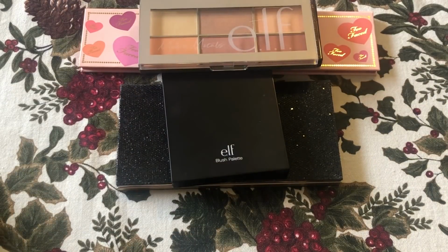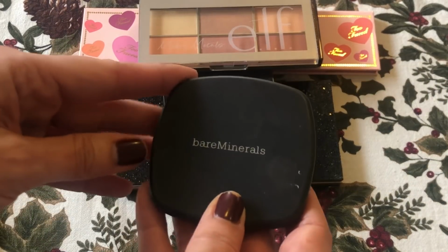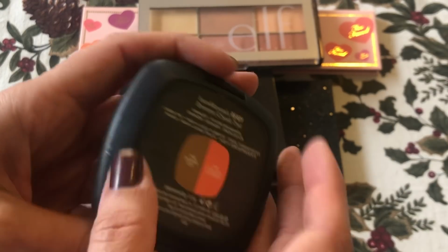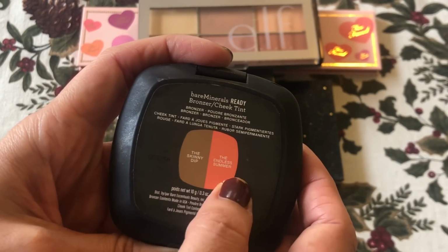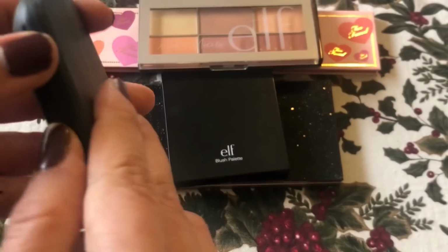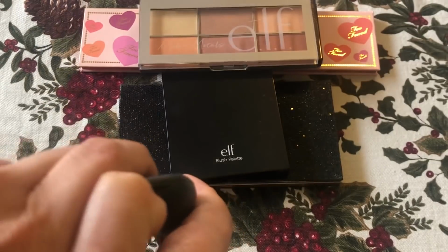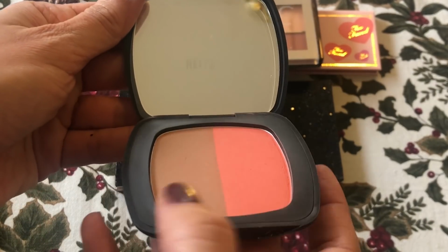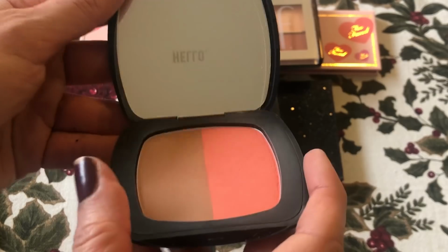Then I have 2 dual pans. This is from Bare Minerals. This is the bronzer and cheek tint. One is the color Skinny Dip and the other one is Endless Summer. I have a full size of the Skinny Dip shade. It looks kind of scary on the pan, but once you sheer it out, it's beautiful for in the summer.